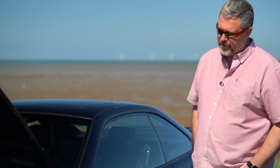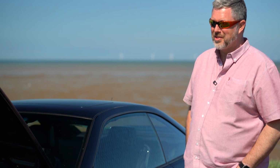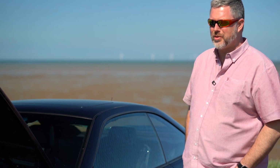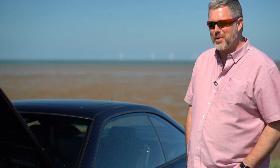John, this is a 1995 850 CSi. Owned it for a month, so very new. Learning lots already, with lots more to learn. I've not owned an 8 Series before, but the opportunity came up to acquire this, and it needs some love, but it's epic.